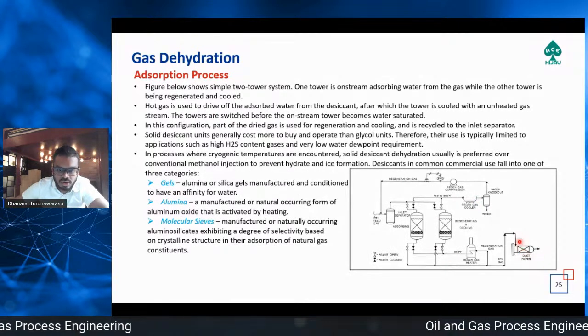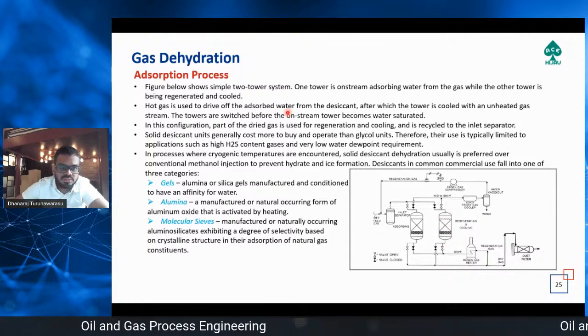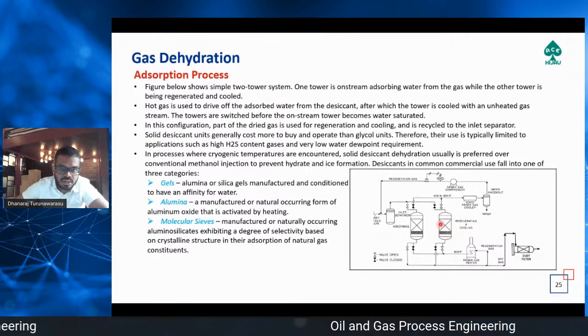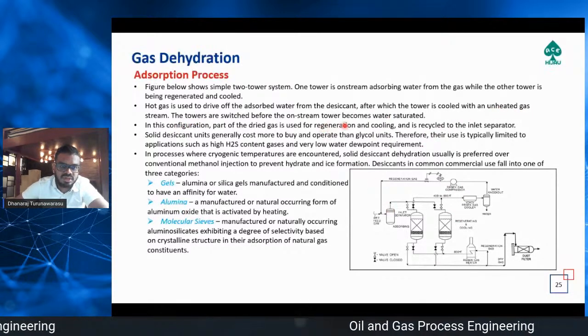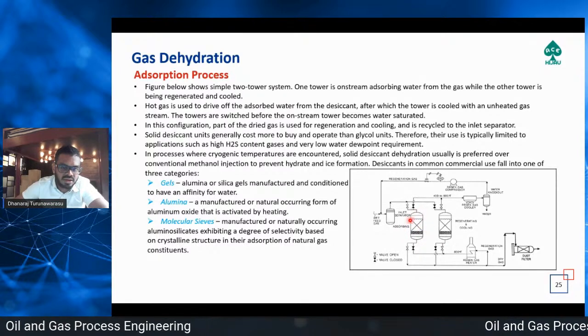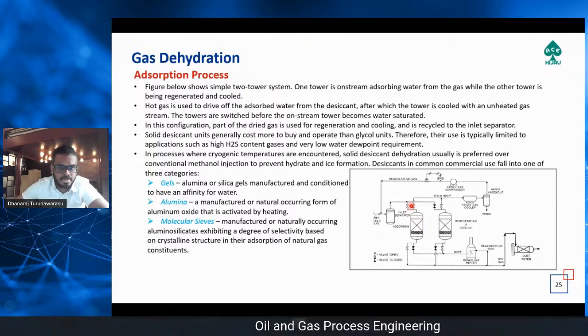So the hot gas is used to draw off all the water that has been adsorbed from your tower, from your desiccant, after which it's cooled with the unheated gas stream, and the towers are switched before the on-stream tower becomes water saturated. So once it's water saturated, it'll be switched back to the regenerated tower, so it will operate alternatively.